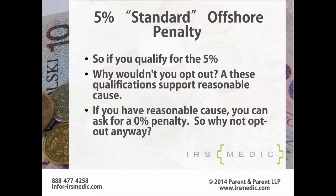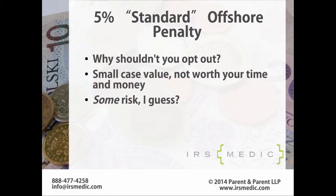But overall, we have some tremendous problems with the 5% penalty. Because if you qualify for a 5% penalty, don't these qualifications support reasonable cause? Reasonable cause is really the test that no FBAR penalty should be assessed at all. If you have reasonable cause, you can ask for a 0% penalty during an opt-out. So why not opt out instead of pay 5%?